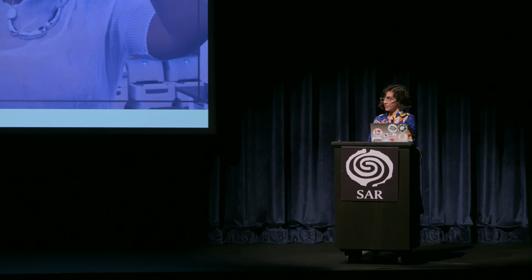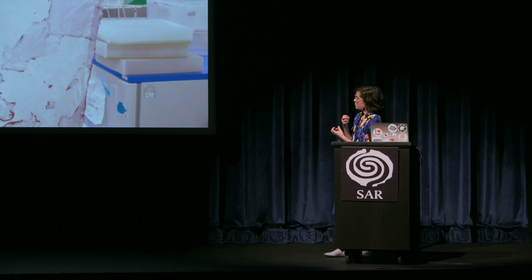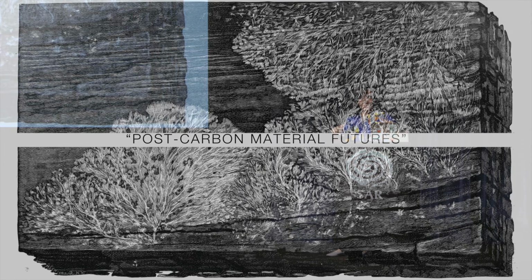So our first resident was Natsai Chiesa. She's a designer. She has a master's in material futures, and she's a textile designer. She thinks a lot about materials and what she calls the post-carbon material future. How are we going to incorporate biological things and decarbonize our materials and the things that we interact with? She runs a design consultancy called Faber Futures, where she asks these kinds of questions and collaborates with companies to prototype new kinds of products and materials.